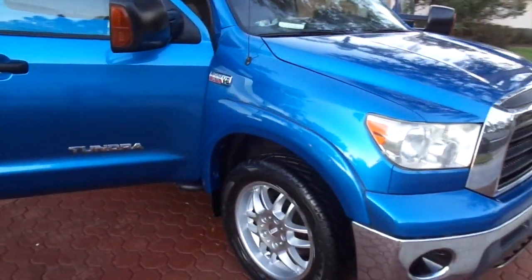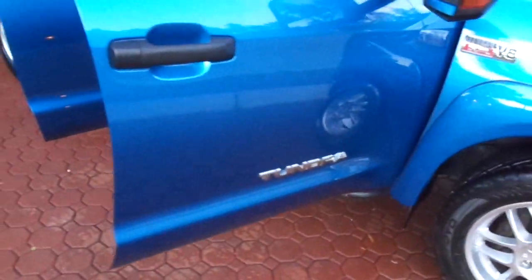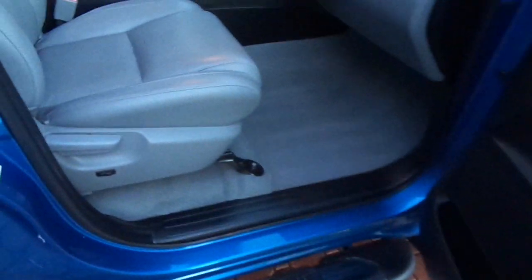We can help you get it shipped anywhere in the country. You can fly into Tampa, St. Pete, Clearwater area, and we can pick you up at the airport if we are available. And you can drive this truck. You can drive it wherever you want. You can't beat Toyotas, folks.